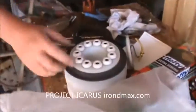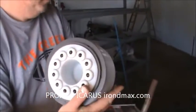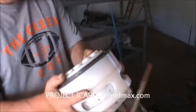Got the resonant cavity over here. That's a piece of art right there. That's a few bucks right there, buddy.